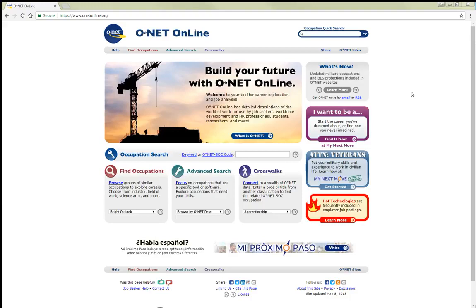O*NET Online is a website hosted by the U.S. Department of Labor and gathers information from job postings, websites, and companies all over the country. So the URL is onetonline.org. O*NET allows you to conduct an occupation quick search, and you can do that either from this bar up at the top or in the center here where the key is.